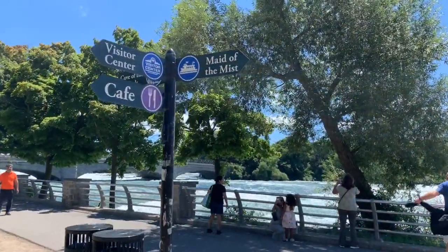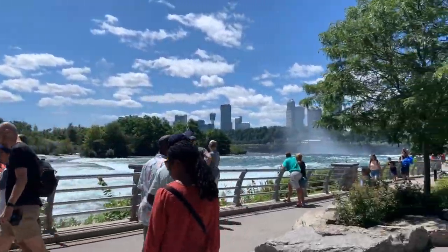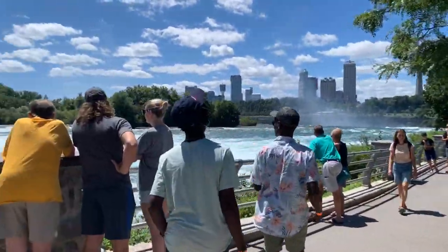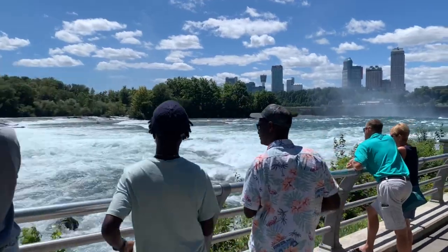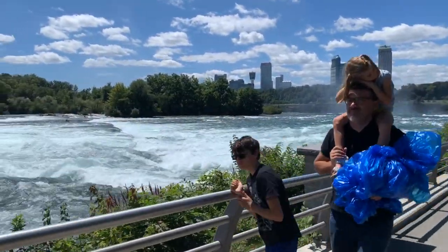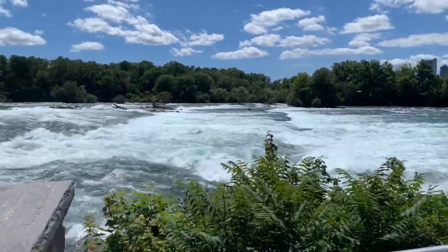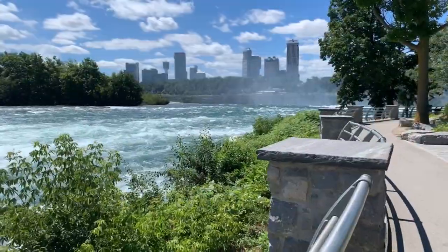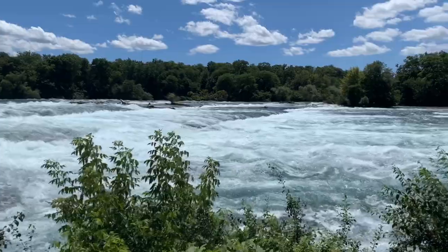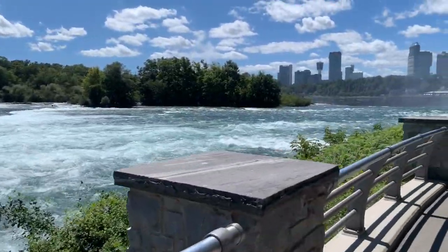We are now made of the mist. That's the way we want to go. This is nice that you can walk all along here above the falls. I like that. Crazy rapids. Beautiful area.